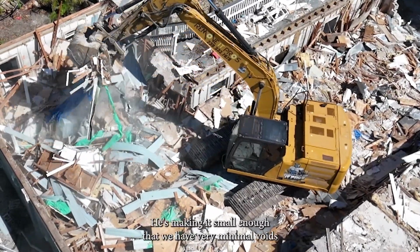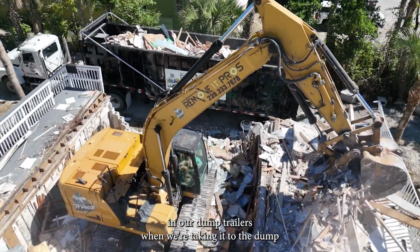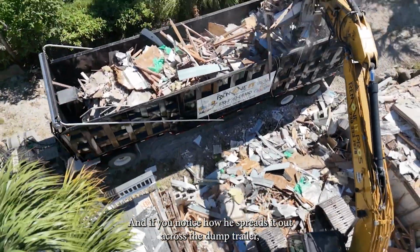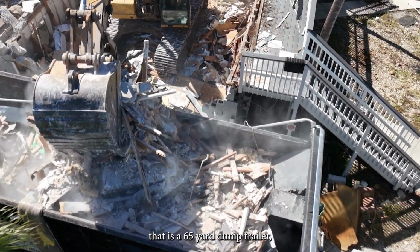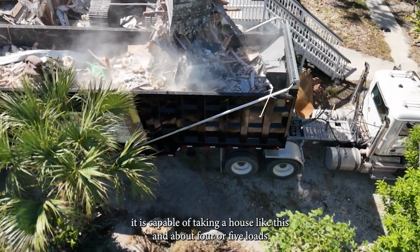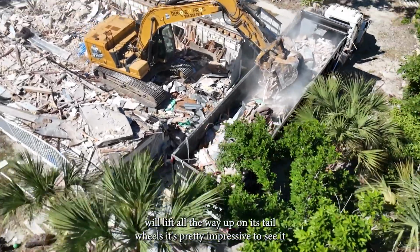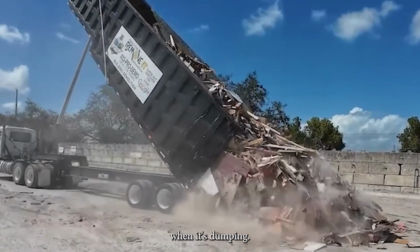So what he's doing here is, if you'll notice, he'll drop stuff and he'll chew it up. He's making it small enough that we have very minimal voids in our dump trailers when we're taking it to the dump. That minimizes how many trips we have to make. And if you notice how he spreads it out across the dump trailer, that is a 65-yard dump trailer. It is capable of taking a house like this in about 4 or 5 loads. That dump trailer will lift all the way up on its tail wheels. It's pretty impressive to see it when it's dumping.